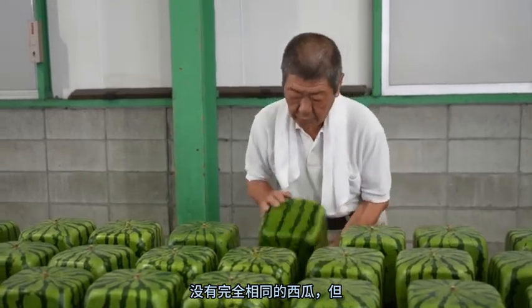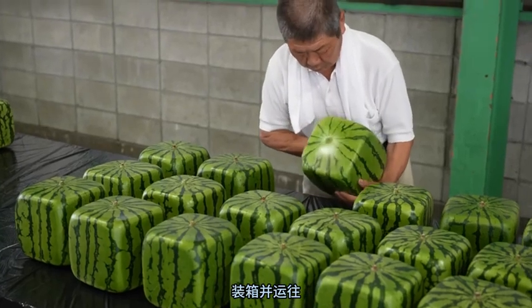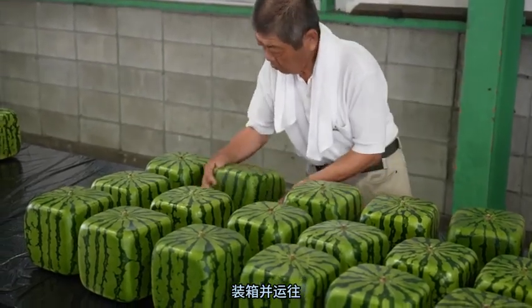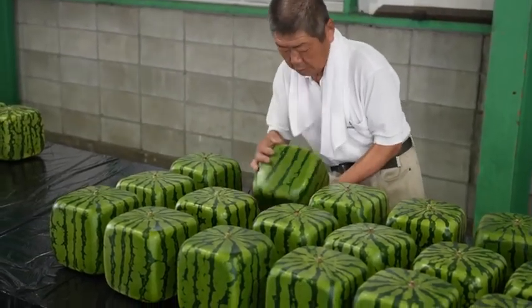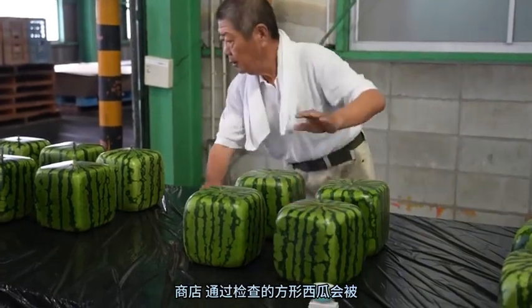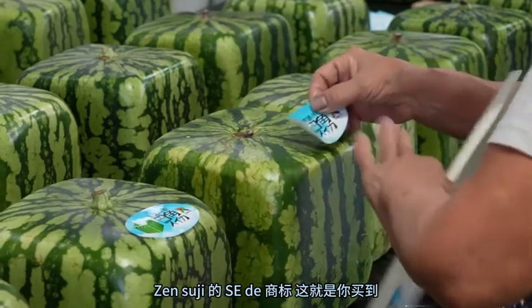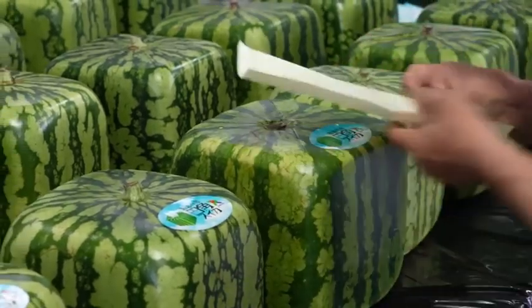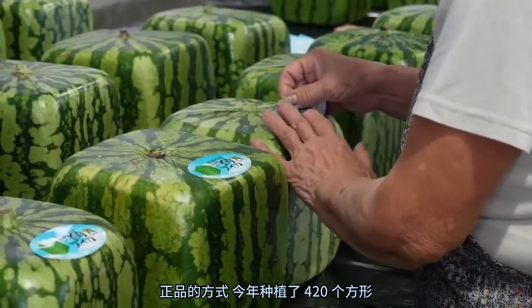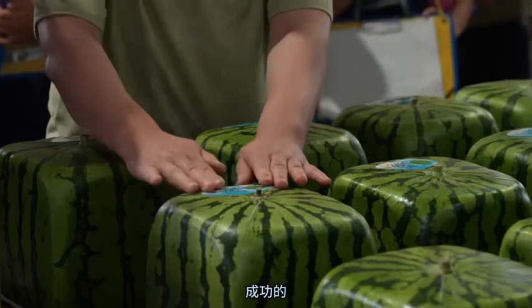No watermelon is perfectly alike, but only quality square watermelons will be boxed and shipped to stores. Square watermelons that pass inspection are given the trademark seal from Zensuji. It's how you know you get the original. This year, 420 square watermelons were grown and 400 sold, a successful year.